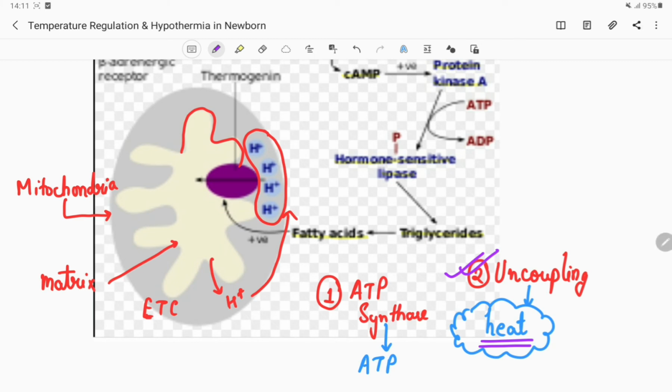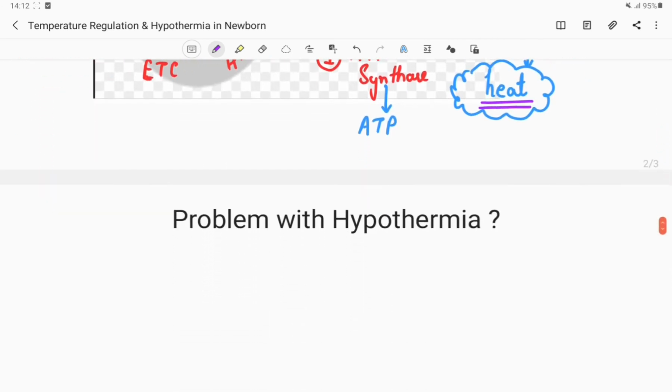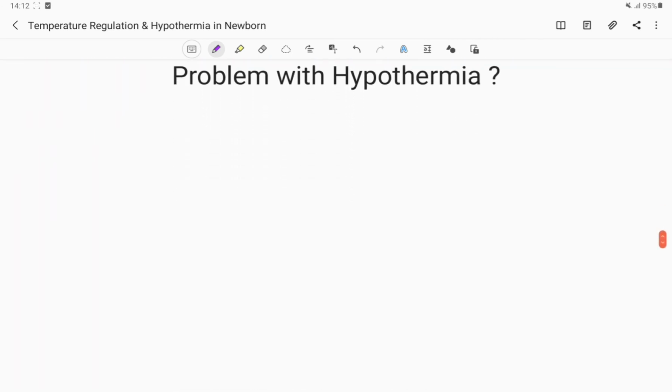So this was one of the mechanisms. Now let us try to see all of the mechanisms in one place, and let's see what the problem with hypothermia is. Let's try to understand in the form of a flowchart. If the baby is exposed to cold, like I told you, what would it do? It would activate the sympathetic nervous system, and the sympathetic nervous system would be releasing norepinephrine.